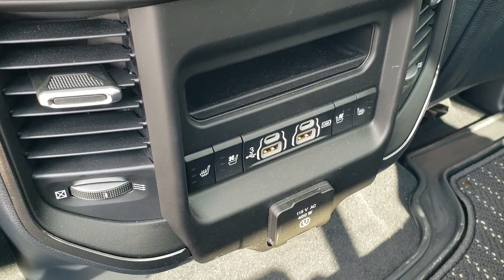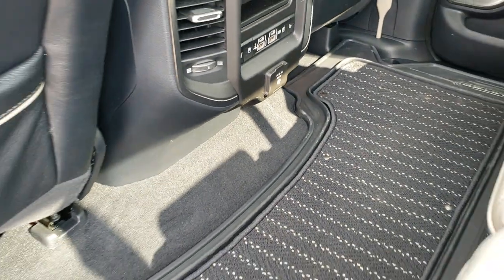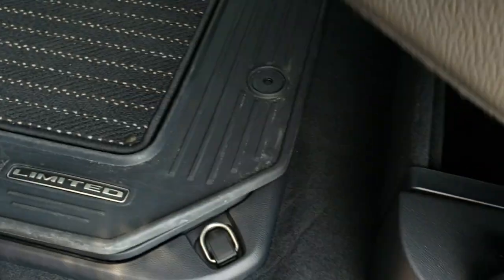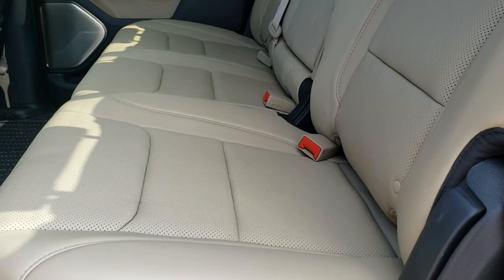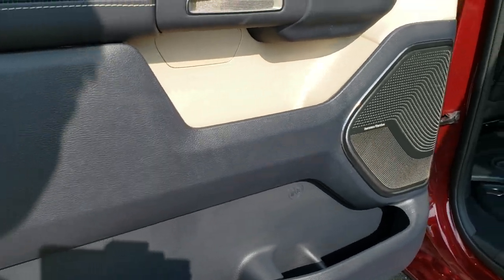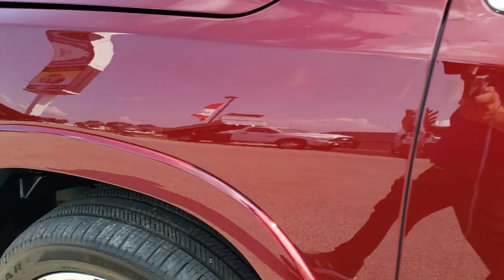You get two more USBs, two more USB-C jacks back here, 115 volt, 400 watt plug-in. You do get the RAM boxes back here with storage, and these seats do fold up. You get a little storage container under there as well. These seats also recline. You gotta be sitting in them to do it, but they do recline a little bit. And just the craftsmanship on the doors and everything. Really, really a cool truck. Very clean all the way around. I would highly recommend it from a quality and condition standpoint.